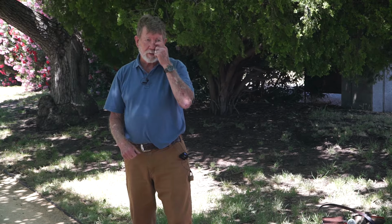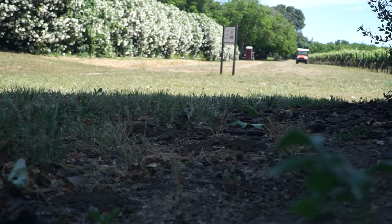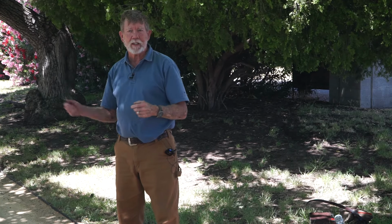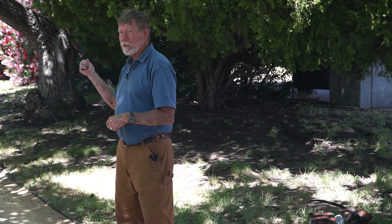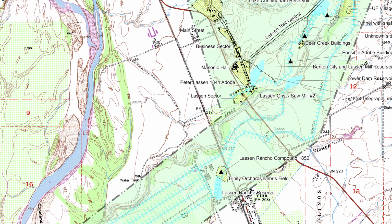The depression is the canal that connected all four of these canals that were 528 feet apart, and it allowed water to come in at either end. This end supplied water from one canal system, and water from the other end supplied water from the other canal system. He could bring water to bear on the town of Benton or the mill down on the Sacramento River.